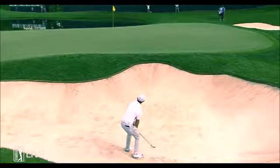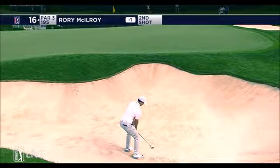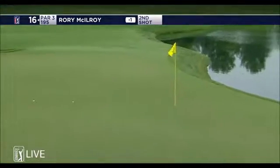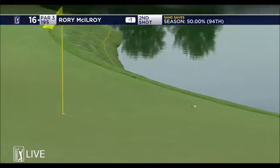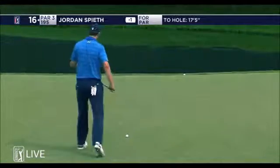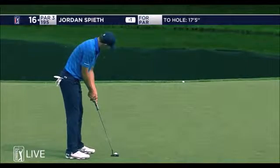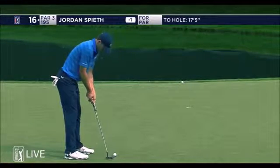But from the downhill lie and a downward pitch going towards the hole, you have to be a little careful with this one. And he was. Settled. Knows that it's going to slide just a little bit. Knows that it's going to be pretty quick. And this is one that you have to put outside the edge, but I don't think it's a bunch outside the edge.